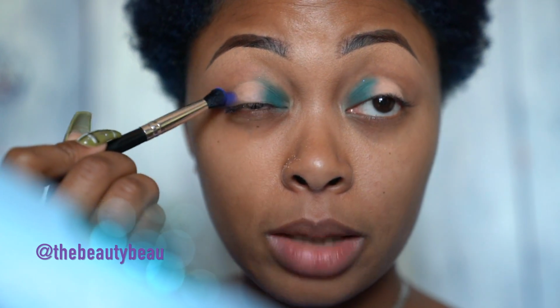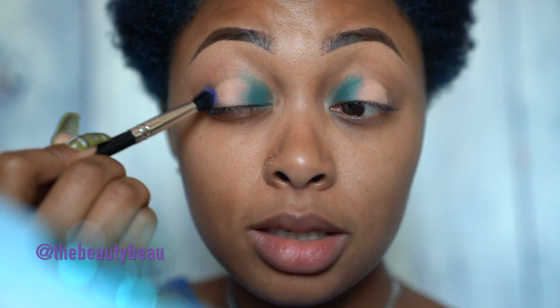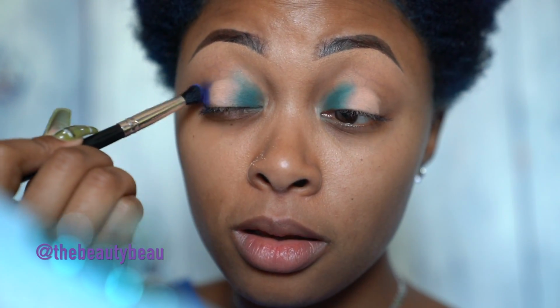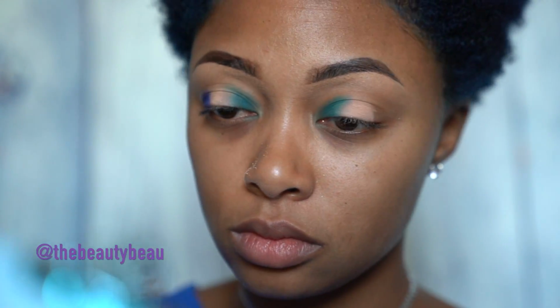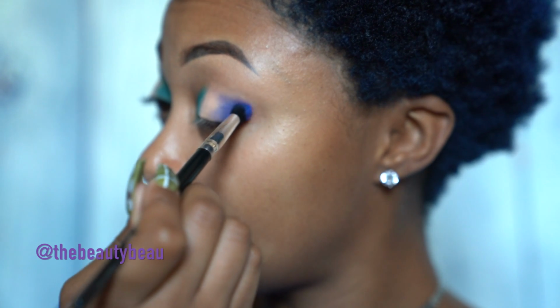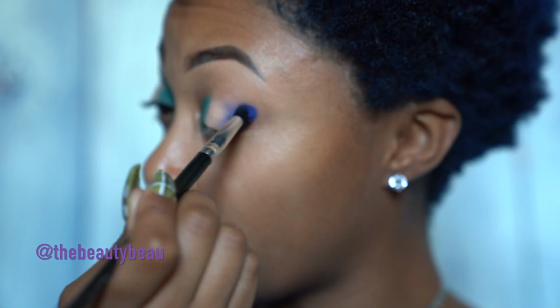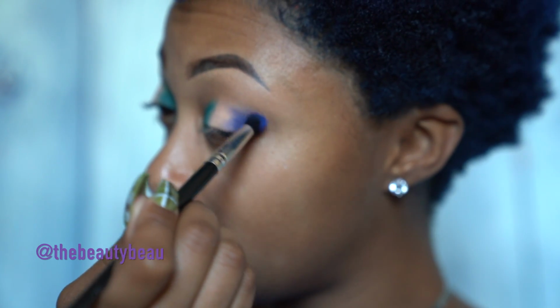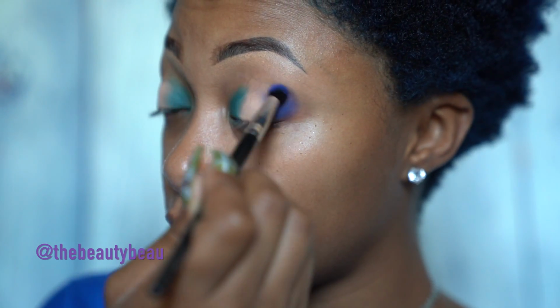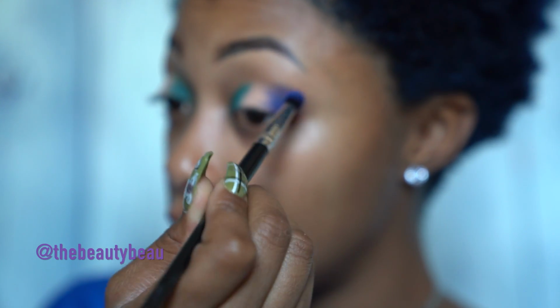I'm doing the same method here, tapping it into the skin. Not blending just yet, I'm just tapping the color on. And then when it stops working by tapping, you can start sweeping it a little bit and start kind of carving it into the outer crease.